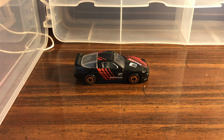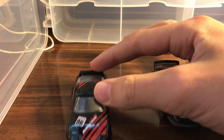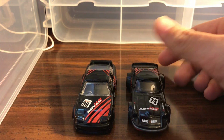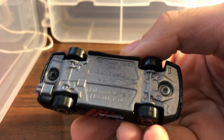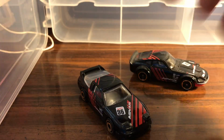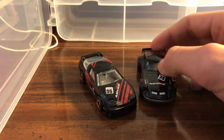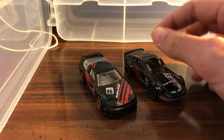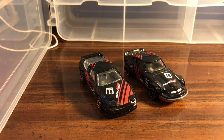But we'll keep that right here because I got the Advan Fair Lady. So we got number 74 and 96. So it looks like the year model of the car. Yeah, this is a 96 180. This one doesn't say, but I'm guessing it's from the 70s. 1974. So yeah, I really like the Advan cars, and I want Hot Wheels to do more of them. They do have that Evo coming this year, which I do have.